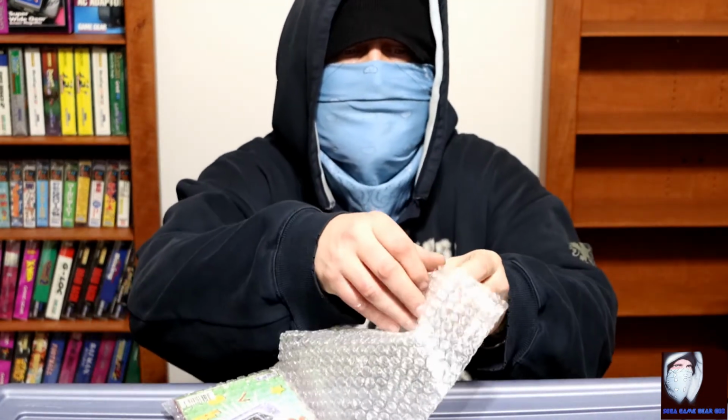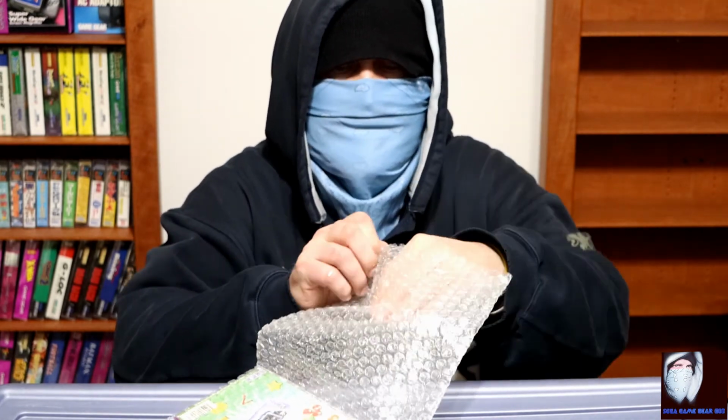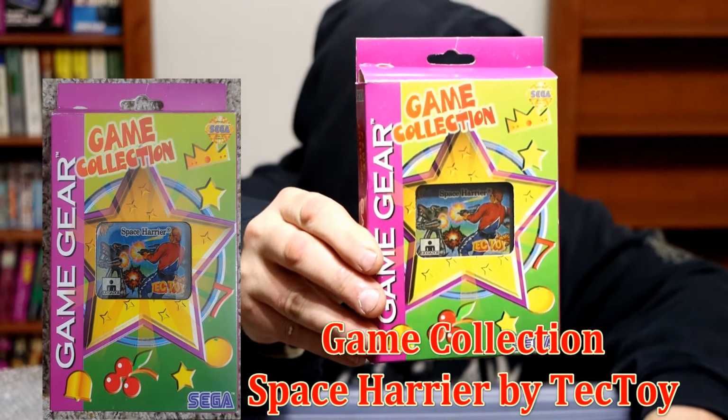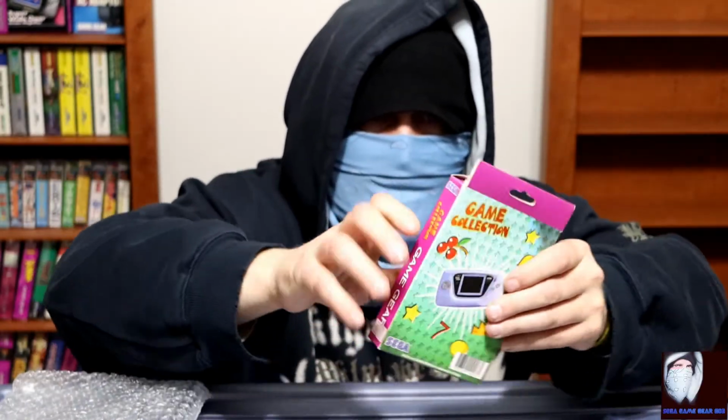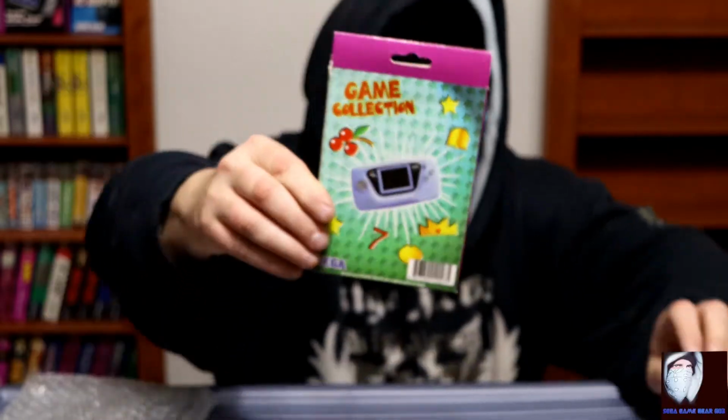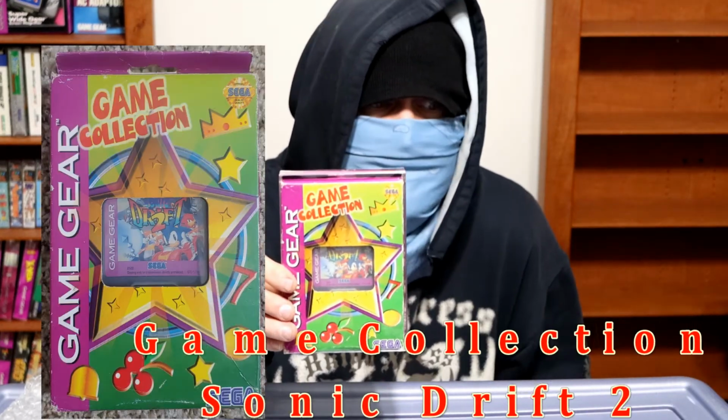Okay. Let me get this out of the bag. These I see pop up every now and again. It is a Game Gear, and it just says Game Collection. And it has a cellophane window, clear, to show you the game inside. I've never bought one. That's the back, which is different because it shows you the Japanese light blue system variation. And it's usually just the game. I've never found one that has the instructions. And the games typically are just standard games. For instance, this one has Sonic Drift 2 in it. Not a bootleg, just Sonic Drift 2.